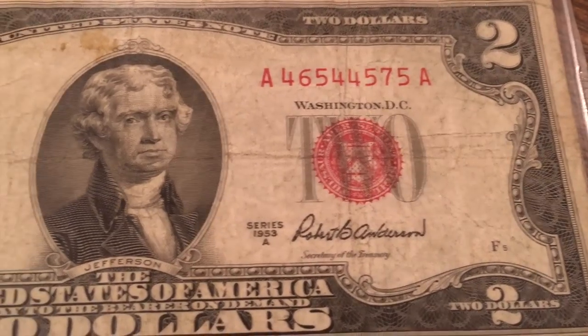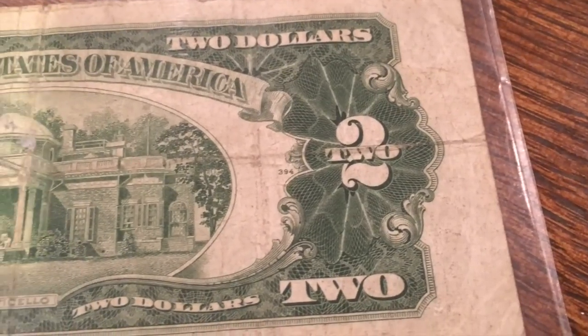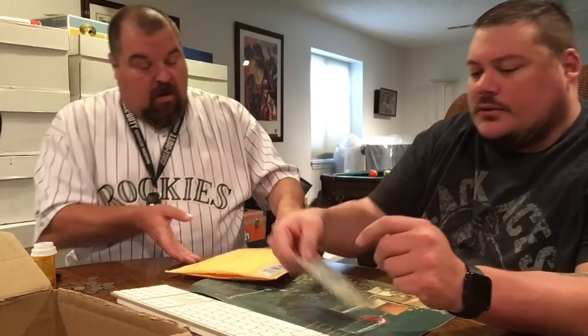That's awesome. I actually used to have one of these from the 60s, with the old style back, but this one's actually older than the one I have. Ethan, I've been collecting $2 bills since I was a kid. This is awesome, man. Thank you so much. We'll let Snacks have that one. 1953. Very, very cool.